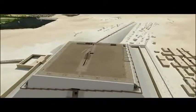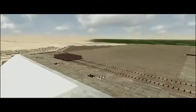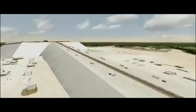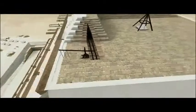Once they reached the critical level of 43 meters and the granite blocks had been brought up for the king's chamber, the Egyptians would have dismantled the first ramp and recycled the blocks it was made of, hauling them up the internal ramp to finish the pyramid. Nothing would have been wasted.